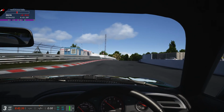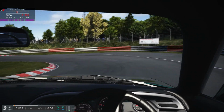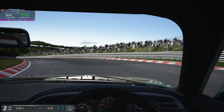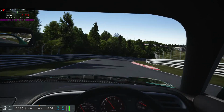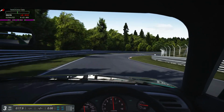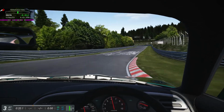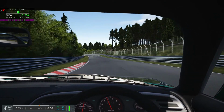Alright, here we go. Let's see what we're capable of doing here. So, a couple of things to note about this car immediately. First off, it seems like Kunos have put 6 gears in this car, which, as far as I'm aware, is not the correct number of gears for this car.